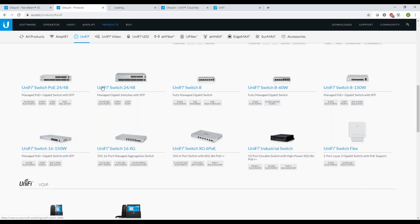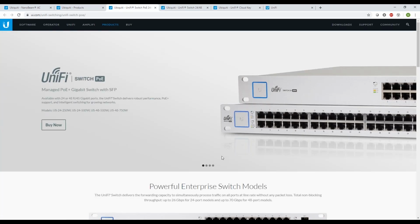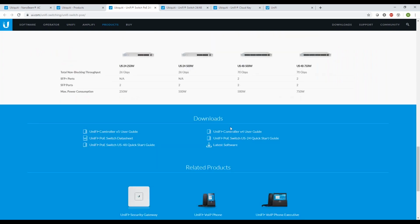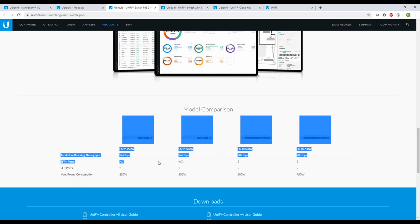So here we have PoE and non-PoE. I don't know why they separate them on the website, but they do. So if we're going to look at the PoE options, the website's a great resource too. It's just, you know, more clicks to get to the specs that you need than my spreadsheet is. But you can see here our 24 port options.